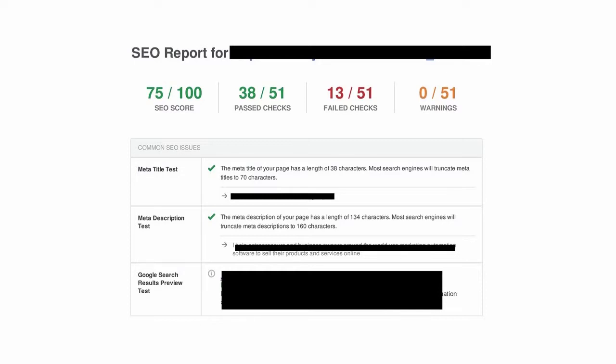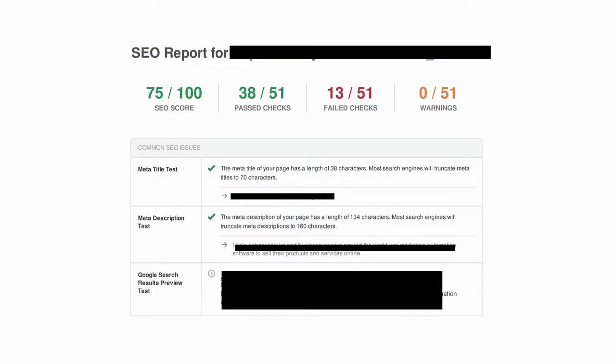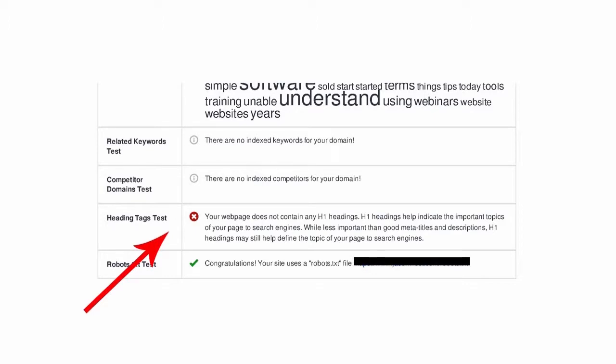This site gets a score of 75 out of 100. That's not great, but it's not really bad either. It's better than I expected, honestly. But what you have to remember, regardless of what all these numbers say on these SEO reports, is you need to look at, does the site rank? And it does. So you can overcome a lot of this stuff. So we're just going to look at a few areas.